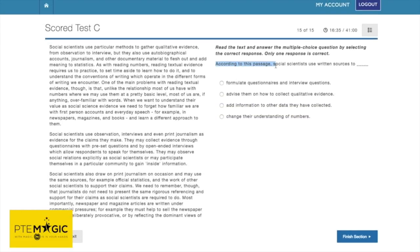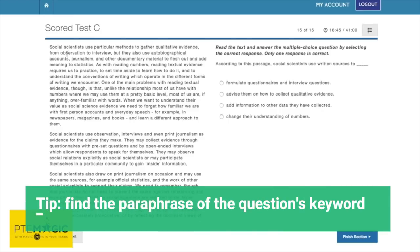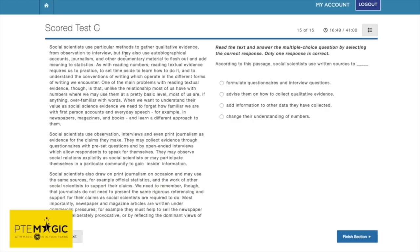According to this passage, social scientists use written sources to okay, the keyword here is use written sources. They use particular methods to gather qualitative evidence from observation to interview, but they also use autobiographical accounts, journalism, and other documentary material. So this is all written sources.